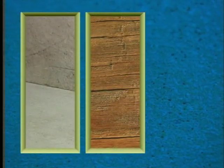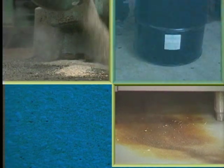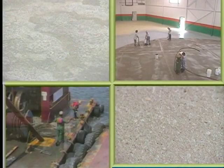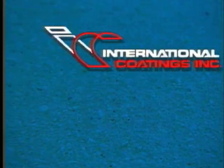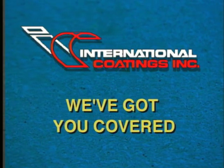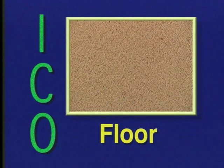Concrete, wood, brick. They're always under attack from chemicals, from temperature change, from impact, from mechanical wear and tear. Whether your flooring is old or new, indoor or outdoor, International Coatings has got you covered with a wide range of custom floor and wall coatings, including ICO Floor, an economical, flexibilized flooring material for general industrial use.